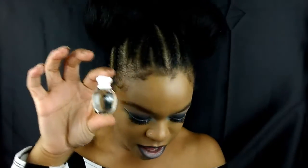Oh, this one is really cute too, but this one is like a clear bottle. This is so adorable. I love the packaging. Let's see what she smells like. First, smell it from the bottle first, the potion.